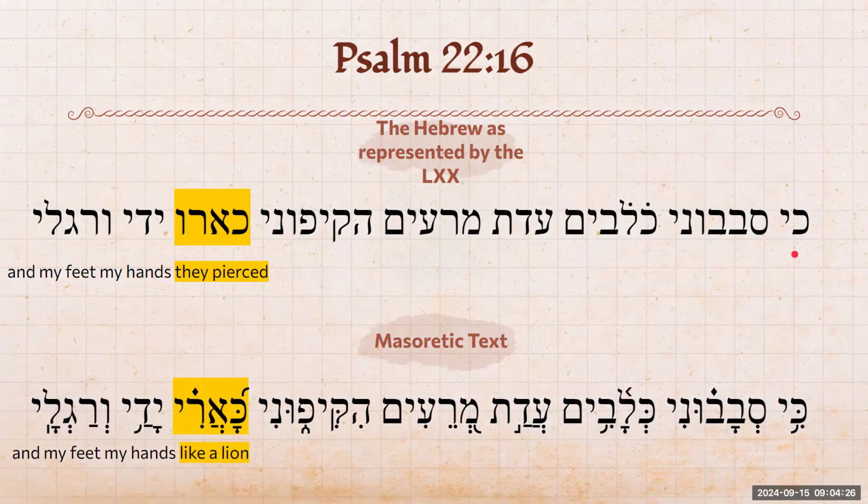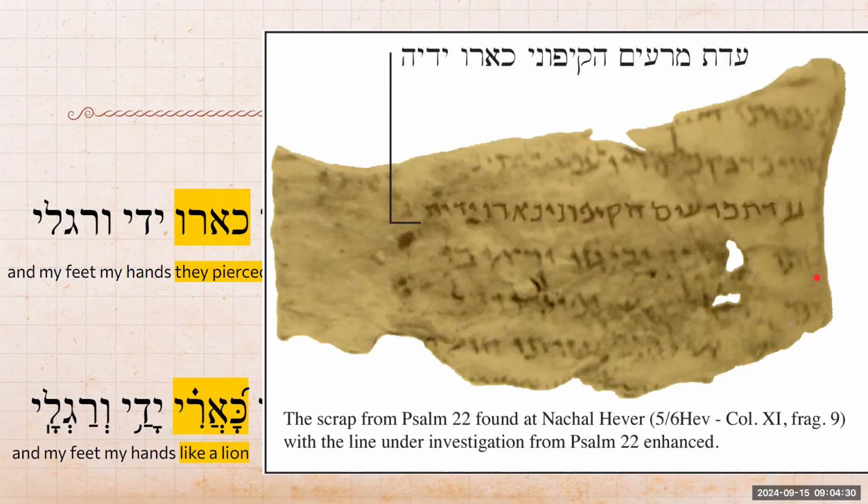And so we went back to this, and then I wanted to show you the Dead Sea Scrolls. So the Dead Sea Scrolls, when we found them, I think it was the 1960s. So when we found them in the 1960s, we found this particular scroll. And in this scroll, we found the verse in question.